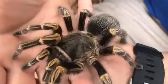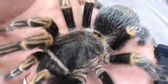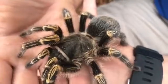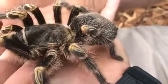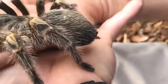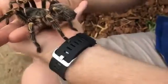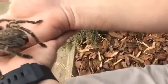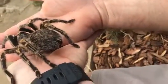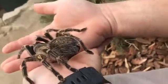And you can actually see, let's see if we can get in there. Ooh, you can see those tiny little dots there. Those are her eyes on the top of her head. She has 8 eyes and 8 legs. We'll zoom back here to the back. And on the back of her abdomen, she actually has 2 little finger-like projections that fold down, and that is where she spins a web. They're called spinnerets.